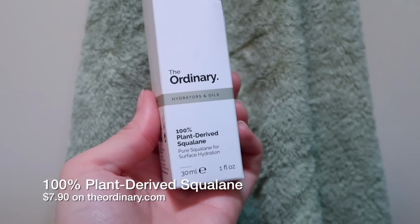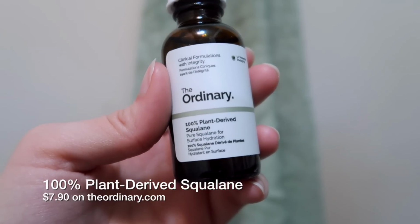And then for the third week, I'm going to be adding the last skincare product to my regimen. This is the 100% plant-derived squalane. I don't know how this is pronounced. It's supposed to be an exceptional hydrator and can prevent ongoing loss of hydration that impairs dermal suppleness. Now these are products that you add to your current skincare routine. You don't really replace the products you already have, but just incorporate these.